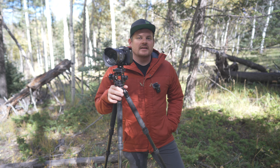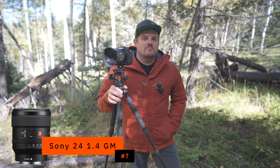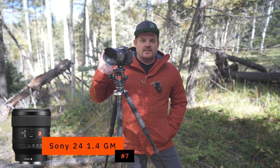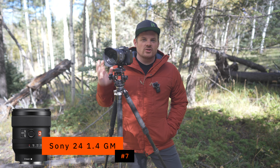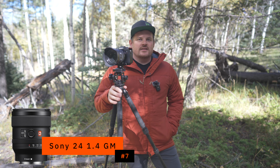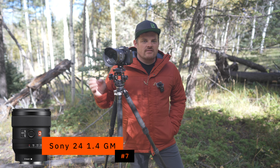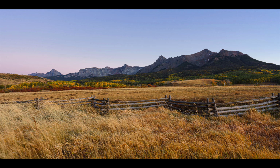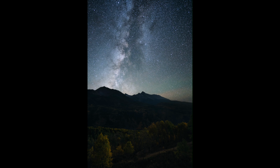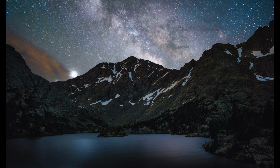Number 7 is another G Master Prime from Sony, and that's the 24 f1.4. To me, few lenses are closer to quote-unquote perfection than this lens. It's the perfect size, it's the perfect weight. I feel like it renders really well for 24. It's valuable as a prime. There are few lenses that I've ever had that I've enjoyed using more than this lens.